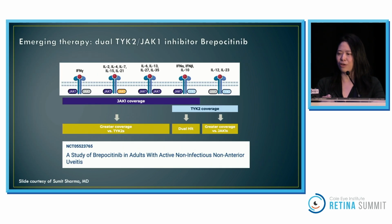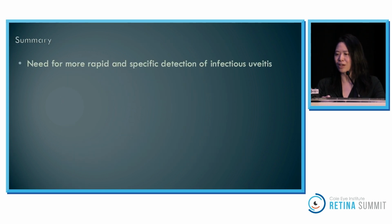And an emerging therapy is dual TYK2 and JAK1 inhibition with an agent called brepocitinib. You can see how this could potentially have a wider effect because it targets more cytokine pathways, and it's undergoing a phase 2 trial for the treatment of active non-infectious uveitis.